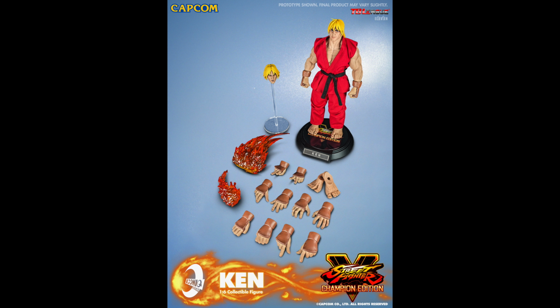Thanks to Iconiq Studios and Andrew for giving me the exclusive here, showing you these awesome pictures. And if it's anything like before, then I guess Andrew took these pictures. So well done, Andrew, for the pictures we're about to see.